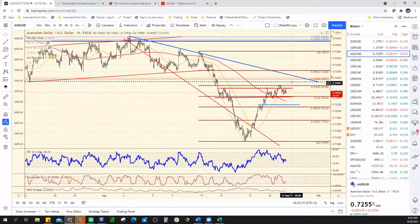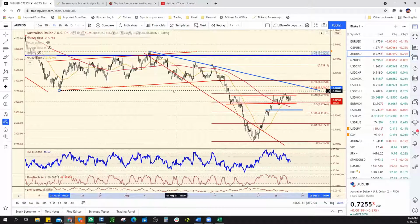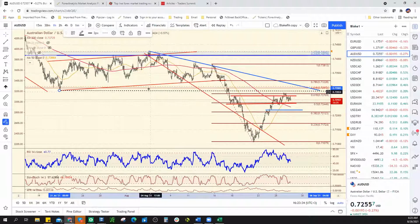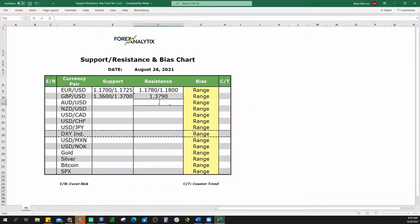So the Aussie is still below 73 cents, still bearish. This dotted line is really important. As you guys know, I don't need to really, oh, that's it. There we go. I think that is more visible. So while we're below there at basically 73 cents, it still remains bearish. That's significant.